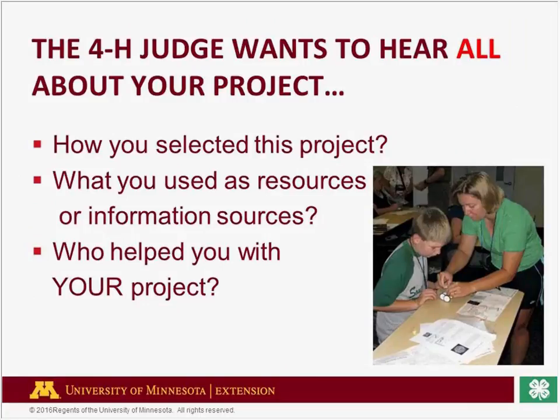And it is your project, so be sure that you do most of the work. And certainly we want you to have extra help in preparing the project, but obviously judges can tell if the parents do the project versus the 4-Hers. So you want to do the project, but you can certainly have your parents and other adults help you out, and maybe brother and sister.